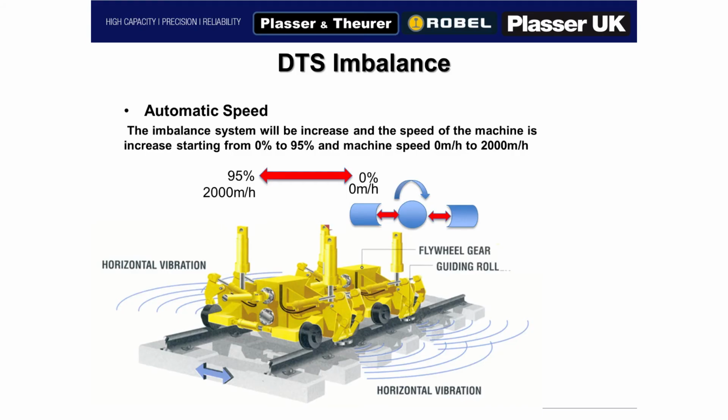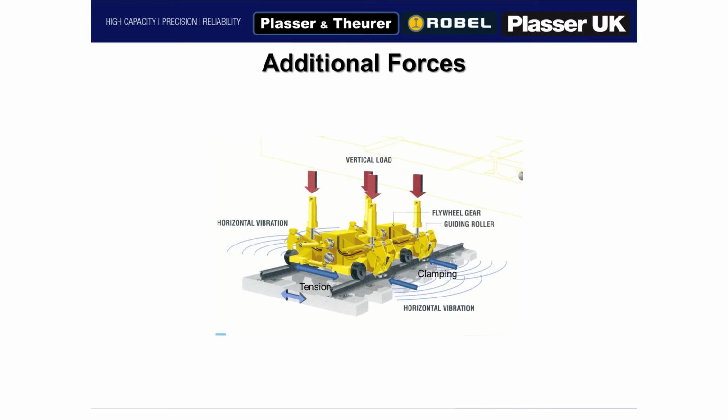We also said these machines basically are used for switch and crossings using DTS systems. Unfortunately, when we go through switch and crossings, we have to slow the machine down. And this means we alter the effectiveness of the DTS. So in this mode, we're able to adjust the imbalance system so we get even impact forces throughout the DTS, throughout the switch and crossings. There are some additional forces, but these are normally used to clamp the DTS unit to the track. So we have some roller clamps which actually clamp onto the rail, and the wheels press outwards. And this is so we can transfer all those dynamic forces from the DTS into the track.